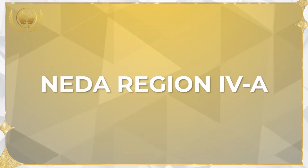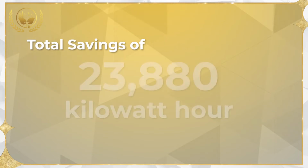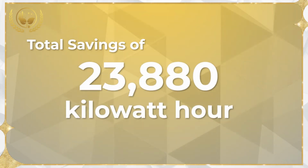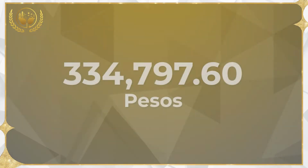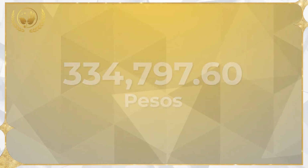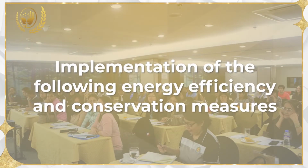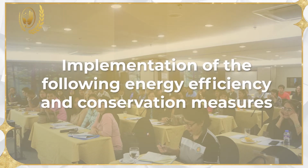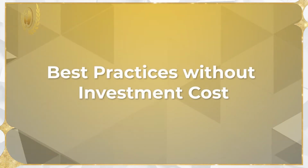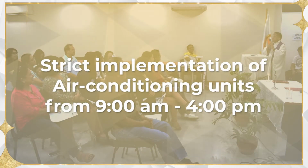NEDA Region 4A was able to realize a total savings of 23,880 kilowatt-hour, equivalent to 334,797.60 pesos. They were able to obtain this through the implementation of the following energy efficiency and conservation measures: best practices without investment cost, strict operation of the air conditioning units from 9 a.m. to 4 p.m.